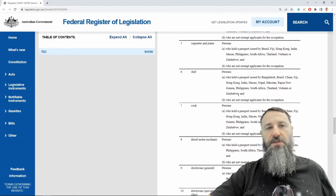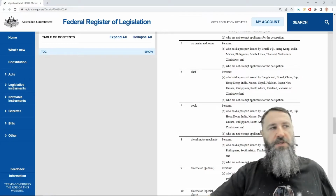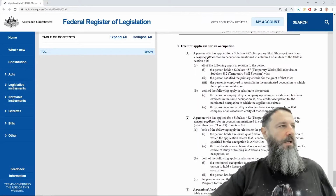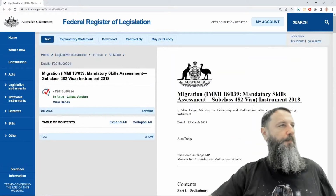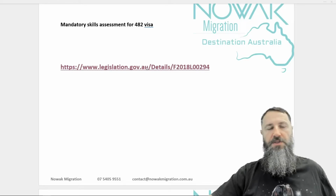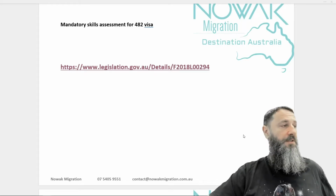There are exemptions. So if you have studied in Australia, you don't have to do the skills assessment, right? And that's one of the exemptions. There are some other ones. Yeah, go to the instrument and you can have a read. So chefs, cooks, those two occupations for some countries would require skills assessment.